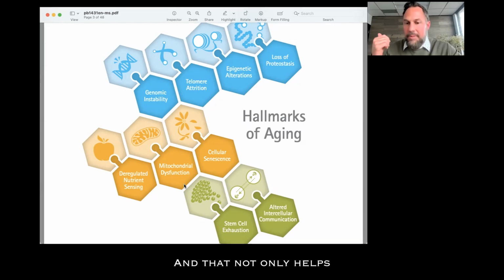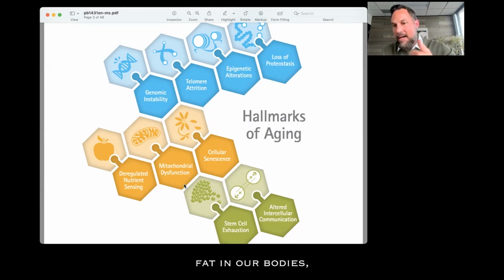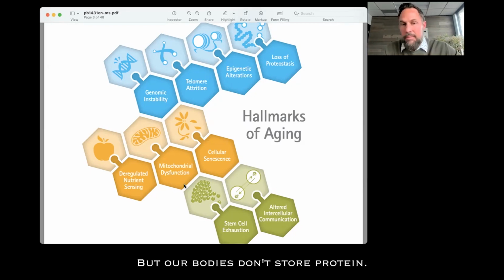And that not only helps with your stem cells, but it also helps with this thing called protein synthesis, because as you can see, one of the other hallmarks of aging is loss of proteostasis. And proteostasis means the protein synthesis, which allows us, it's all the building blocks in your muscles are protein. Because, Cade, we can store fat in our bodies. We can store carbohydrates and sugar, and that's glycogen storage in our liver and elsewhere. But our bodies don't store protein. Protein gets stored as slabs of muscle.